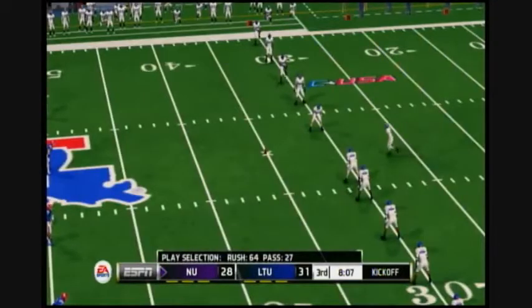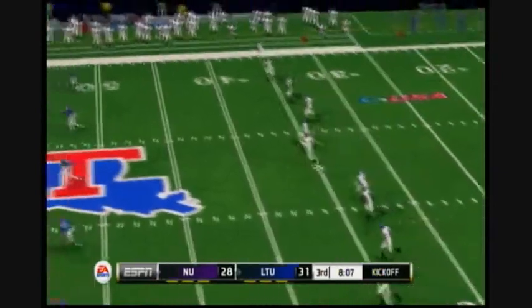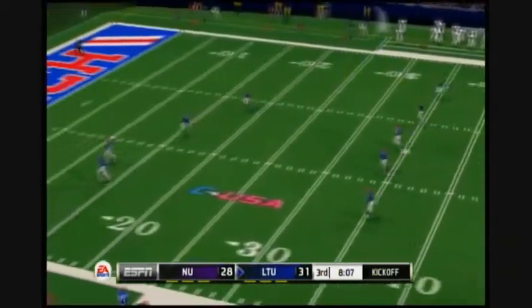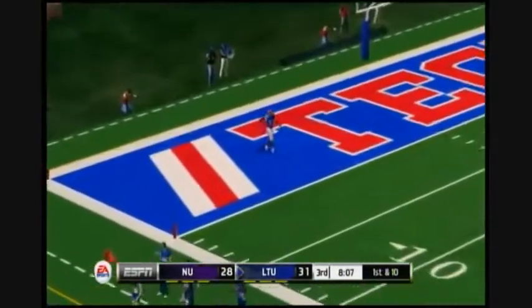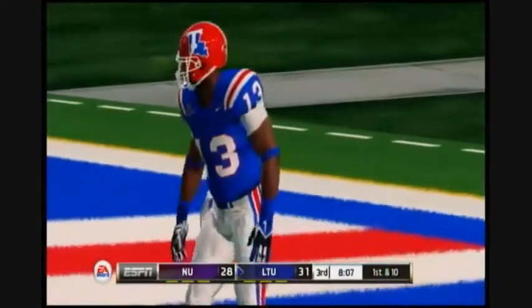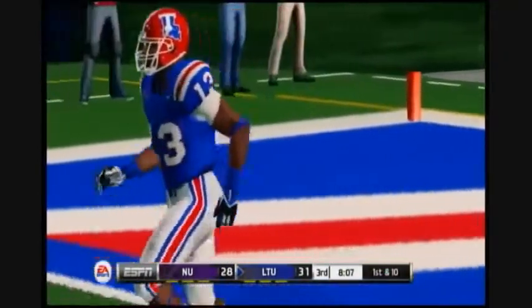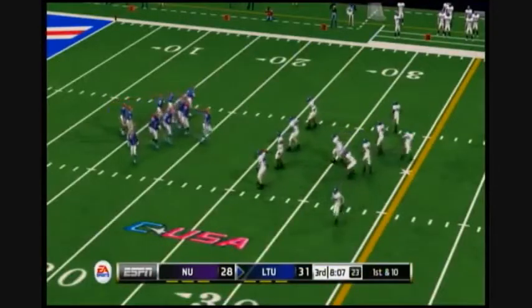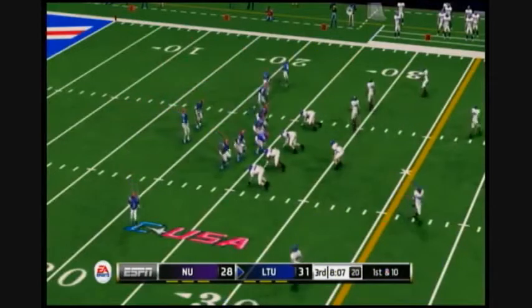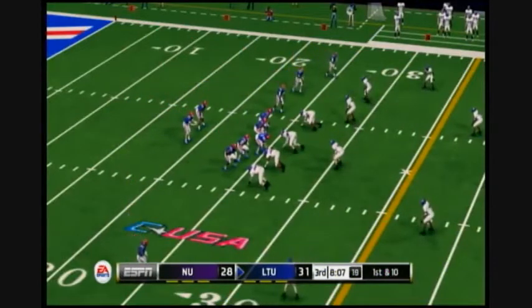Northwestern. They line up to kick this one away. Number 13. He sends this one deep. And it goes into the end zone, down for a touchback. It's going to be interesting to see how the action shakes out in this series. Louisiana Tech has a 3-point lead.